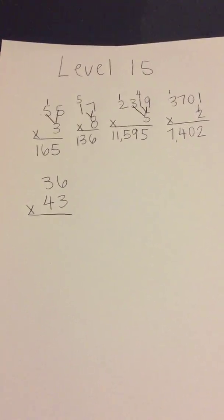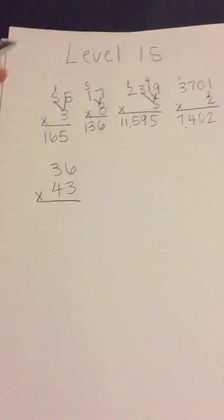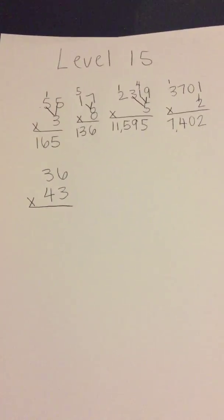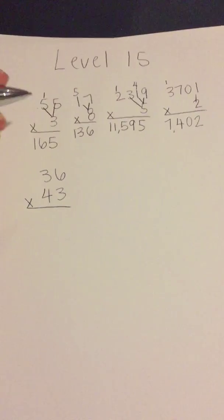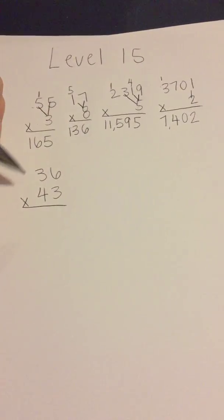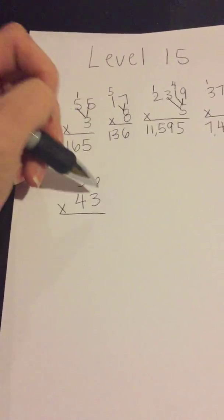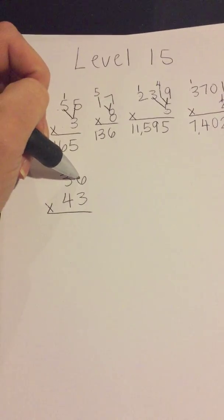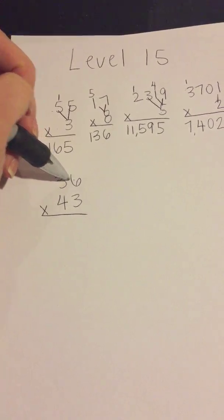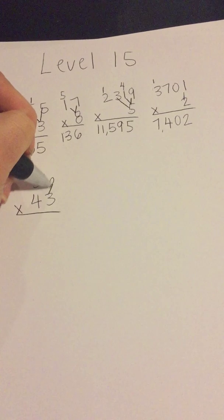So remember that it's not that difficult of a process as long as you just follow the steps that you learned. So the way I'm going to teach you how to do it is to make a W, okay? So we're going to start here on our bottom number. We're just going to do the exact same thing as we did here in this problem. We're going to start by multiplying by our ones and then move across the top. So we're going to start making that.